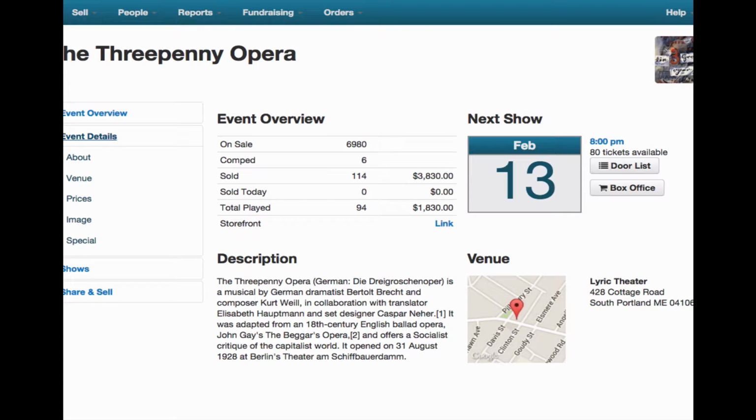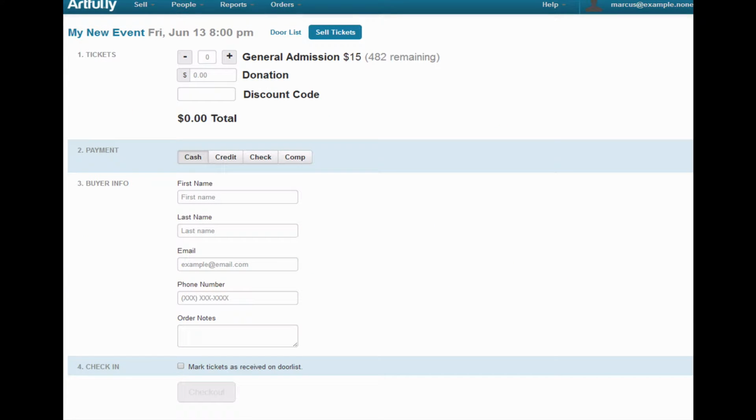This is the place where you'll sell tickets at the door and check people in. The box office is a private sales channel that allows you to sell tickets quickly at the door of your event. At the top, you select the ticket type you want to sell and enter the payment details below. You can also comp tickets both in advance or at the door.